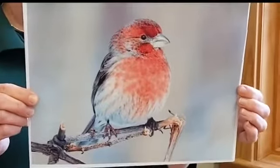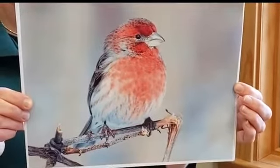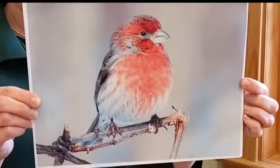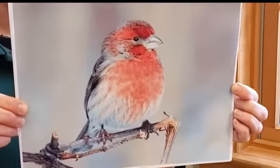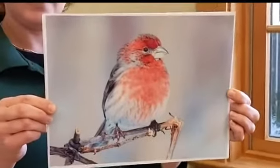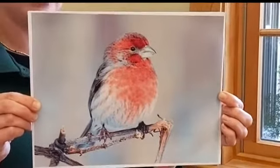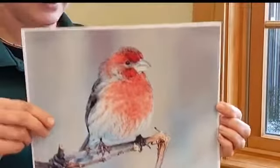And believe it or not, the house finch was actually not originally a bird of the East Coast. These birds are originally from the western United States and Mexico. And back in the 1940s, a small number of these guys were turned loose on Long Island in New York after failed attempts to sell them as caged birds, as pet birds. So they're also known as Hollywood finches. But now they are very well adapted to living here and all across the United States.